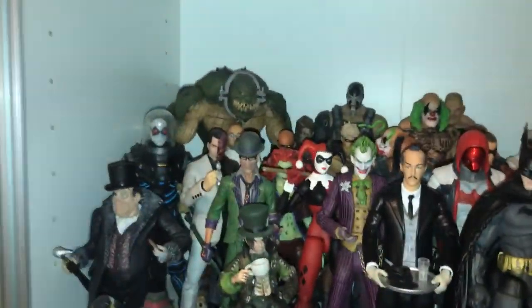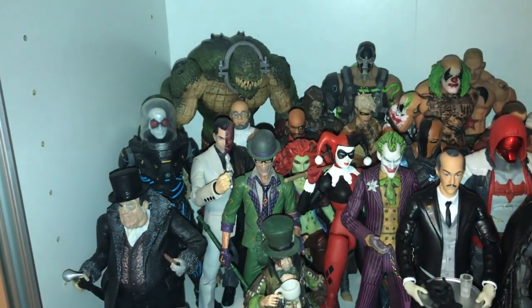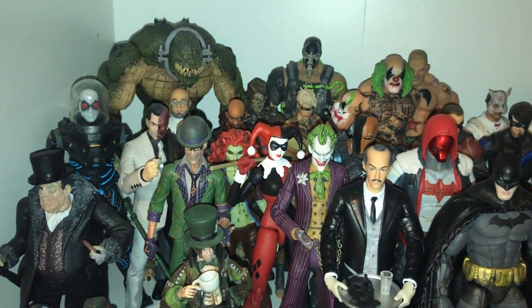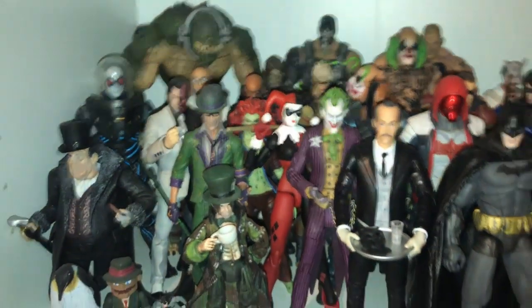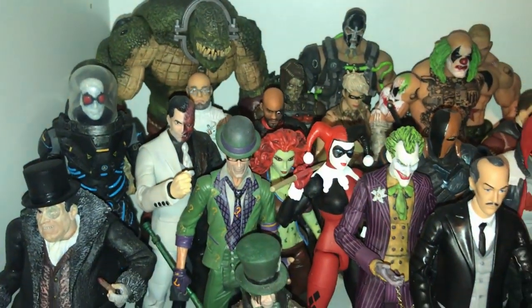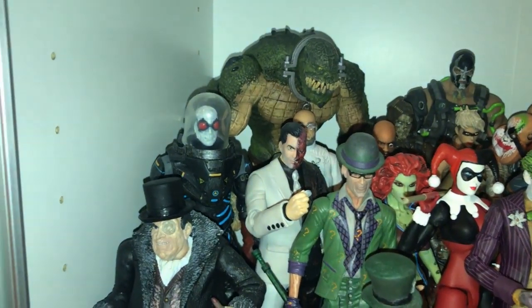Anyway, moving down to my DC shelf, we have mostly Arkham-related stuff here, as well as Mafex Suicide Squad Deadshot. I know the Suicide Squad movie is pretty bad, but I like Will Smith, and I thought it was really cool looking and entertaining in that movie, so I just picked him up. And he fits in with the sort of gritty, realistic tone here. Mr. Freeze is a custom.